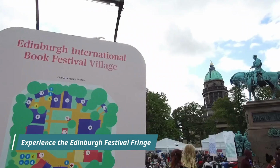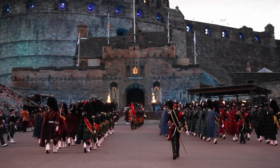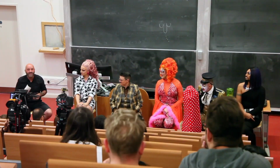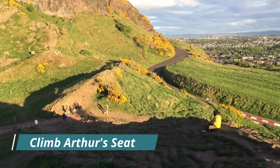Experience the Edinburgh Festival Fringe. The Edinburgh Festival Fringe is the largest arts festival in the world and takes place every August. During the festival, the city is filled with performers, artists, and street performers, and visitors can enjoy a wide variety of shows and events.